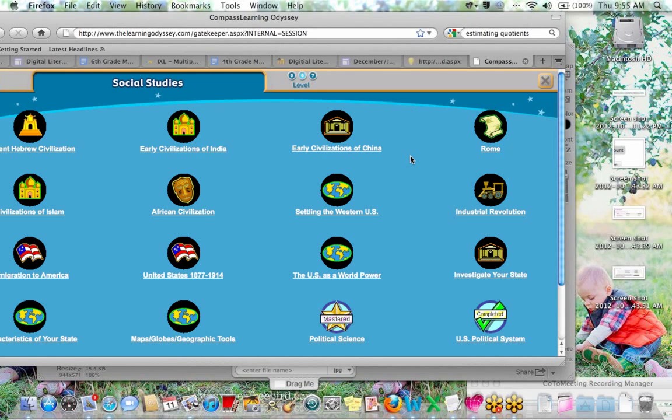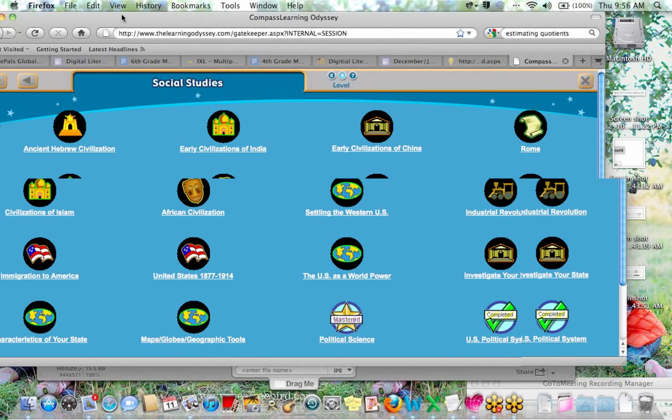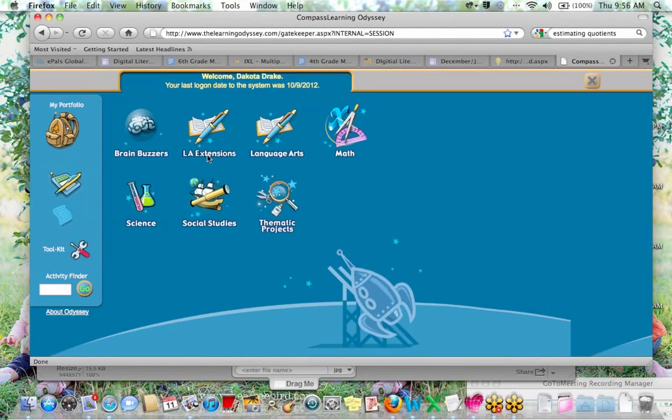There were two portfolios of it. One of them had a little bit, and the second one had like 15 of them. Okay. So it was political science and the US political system. So it was these two down here. And it looks different because he's already done them. So that's good, actually, Dakota.